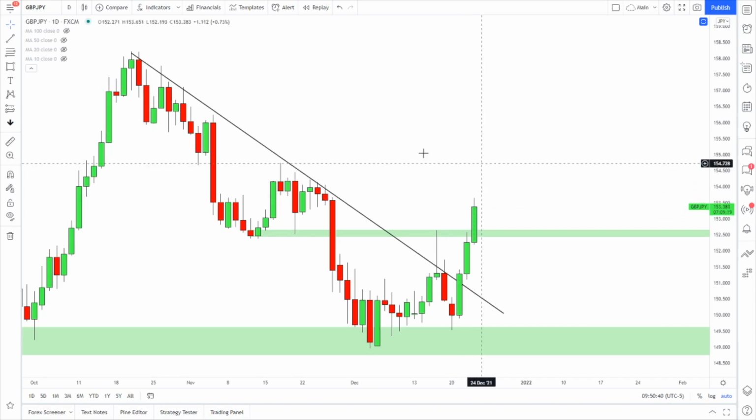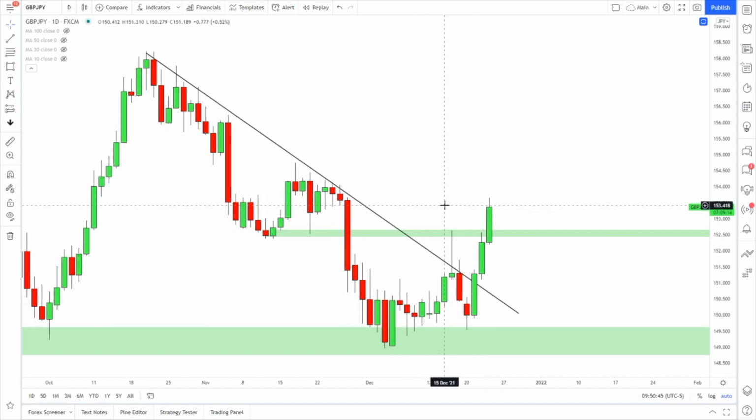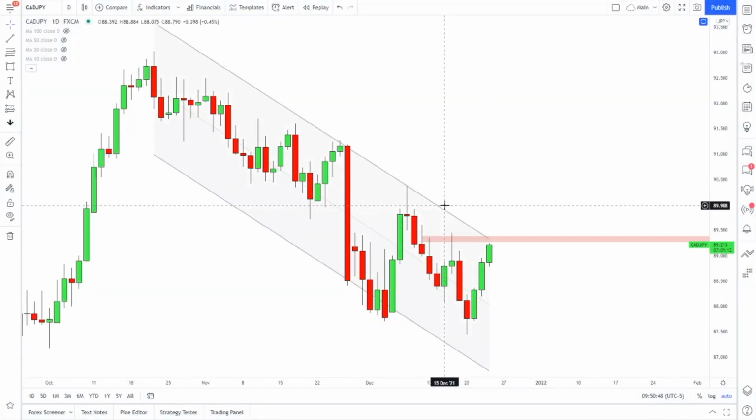So yeah, anyways, if I take a trade, you guys will see it there. I do like pound yen on the long side. That's the short answer. But then there's a couple others that I did want to go through with you guys.